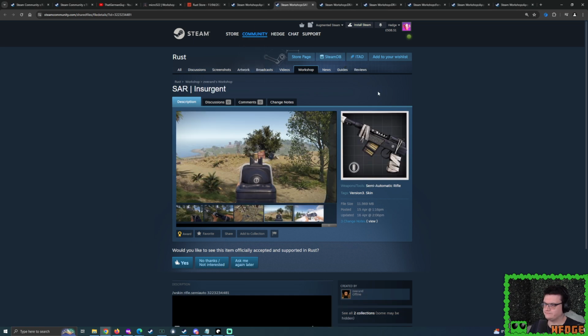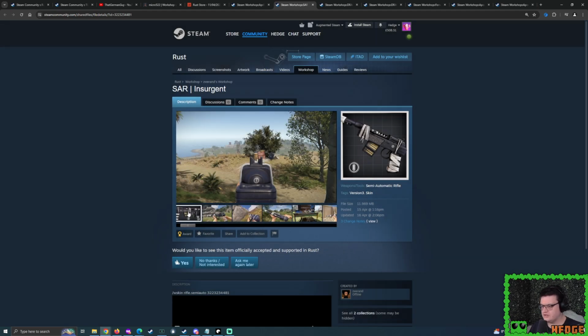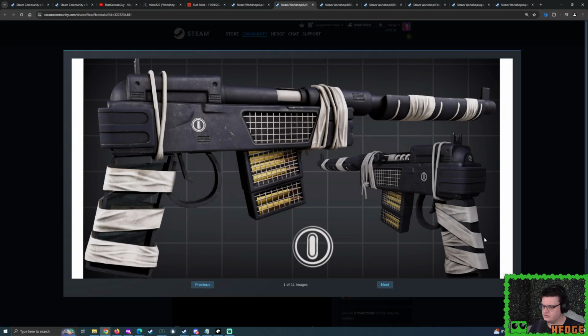Let's move on. Right, what do we have here? This SAR Insurgent produced by Sveran. First of all, aim down the sight. Standard looking black aim sight. Nothing wrong with that. Over to here, what do we see? Cool looking design up close. Very nice, very cool. So you can see it's got a very nice DIY style wrapped up in all this wrapping and whatnot.